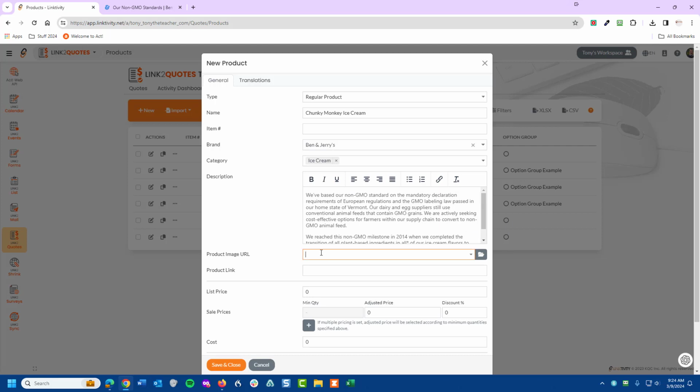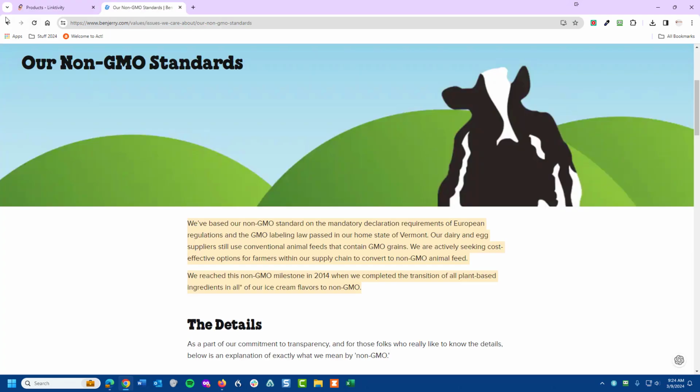Okay, regarding the image, I can create a link to that image if it's on a web page. And again, let me go back and show you the potential of what I could do. I'm going to come up here. I'm going to go back a page.